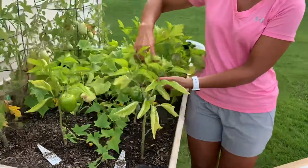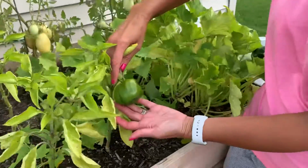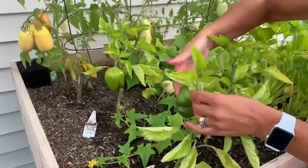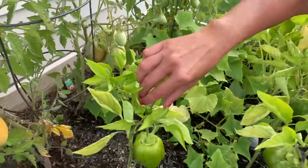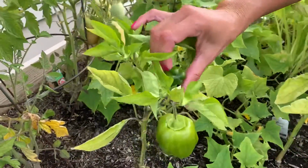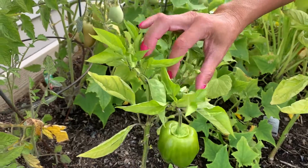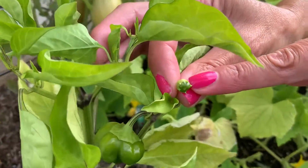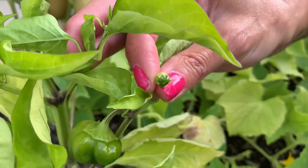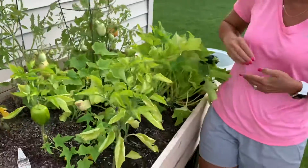So I have one here, and here, and here. So I have 3 of them. 3 pepper plants with 3 peppers. Oh my stars, there's a little baby one over here, just starting to grow. And can you see this one? This one is a pepper starting to grow. See that teeny tiny pepper? That's going to be a big pepper someday that we eat.